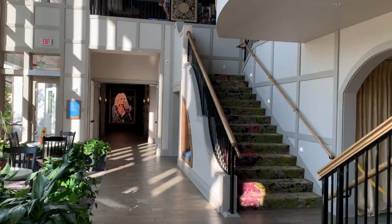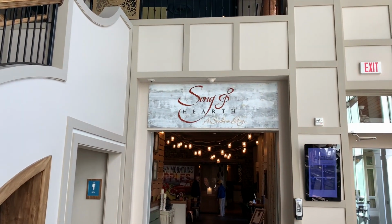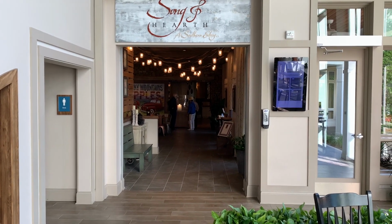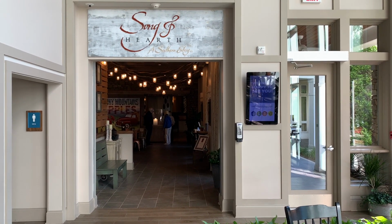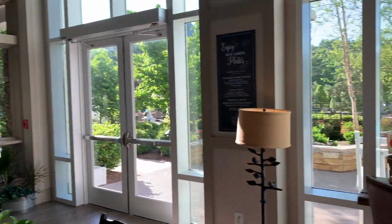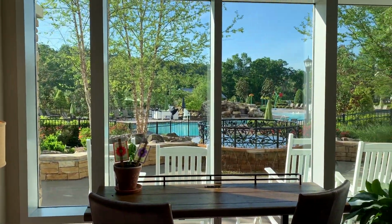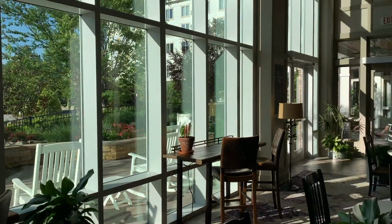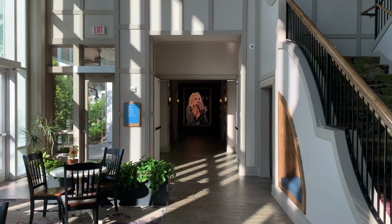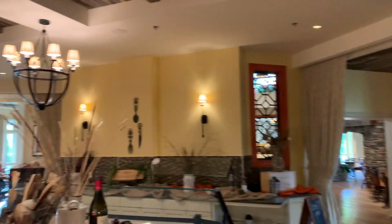This is the Song of the Hearth eatery. I'm going in to get some breakfast. It's supposed to be really good, so I will go in and try. A lot of great food here at the Dollywood Resort. A lot. Yeah, and then they got this big glass window to their pool outside. It's a really nice resort. And there's the room with all the Dolly Parton records. This is the Song of the Hearth.